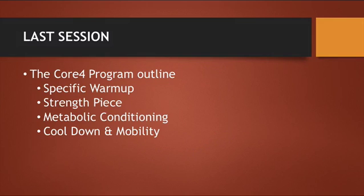We said that most of your workouts, if not all, need to have 4 core elements, and that is a very specific warm-up. We talked about stretching and warming up your tight parts and your gnarly bits. We also want to have a strength piece to make sure that we are, at the very least, maintaining muscle mass and in some cases developing more muscle mass. We also talked about metabolic conditioning and paying attention to different intensity levels, and then following that with cool down and mobility work to maintain your flexibility. And that's really what goes a long way in making sure that you can keep doing appropriate exercise for a very long time.